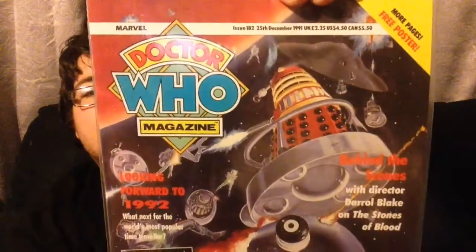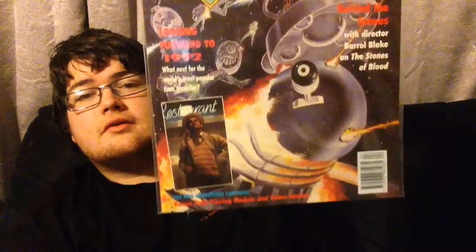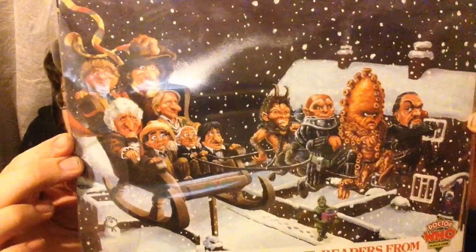So this one I kind of like the poster because it's got the Daleks, and it's got like some crazy exploding Dalek in front of it on the bottom. So it's got the Daleks flying through the air, and then it's got this crazy exploding Dalek here on the bottom, which I thought was really cool. And then this came out on Christmas. So it's got a Merry Christmas to all our readers from Doctor Who magazine, and it's got this cool little picture artwork that someone had made.